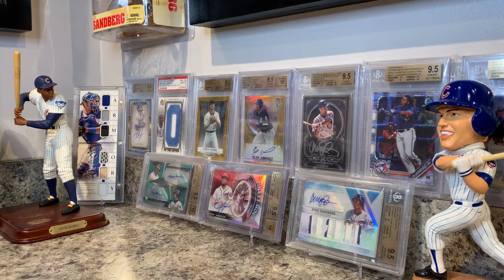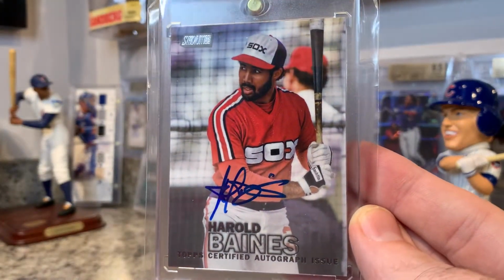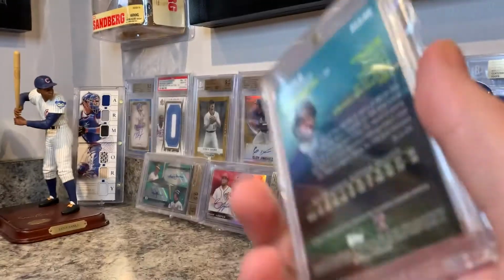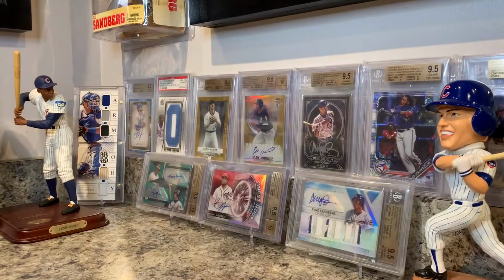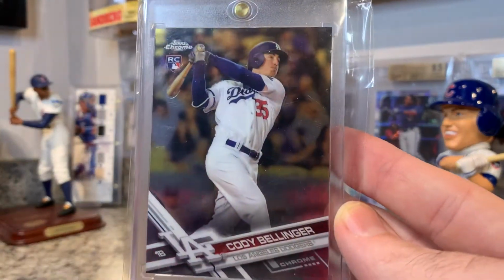The next one, I picked this up at the local card store. Autograph of Harold Baines on a Stadium Club card. I do like the old school outfit he's wearing too. I thought that was really nice. Autograph of Harold Baines. Found this one in one of my random boxes, believe it or not, and I figured maybe one day I'll get it graded. But nice Topps Chrome rookie of Cody Bellinger.